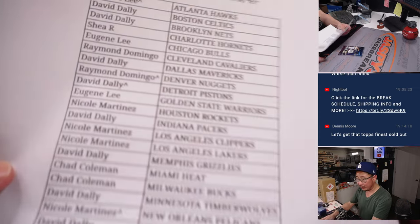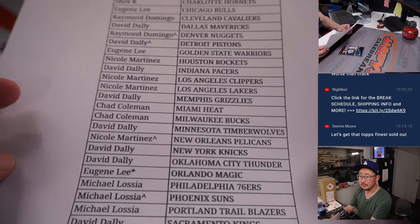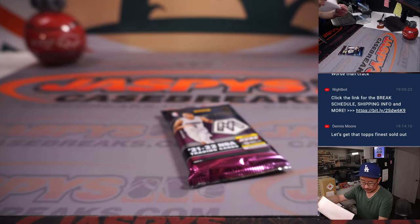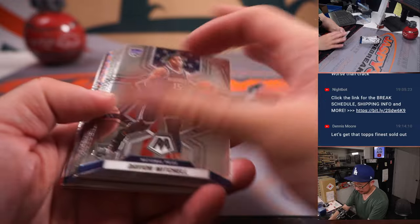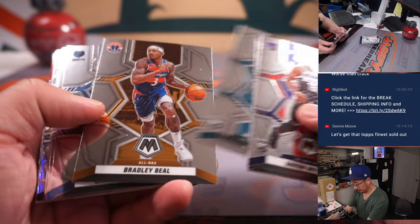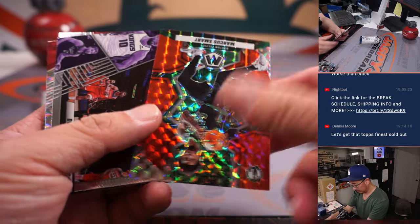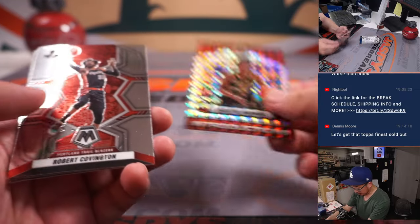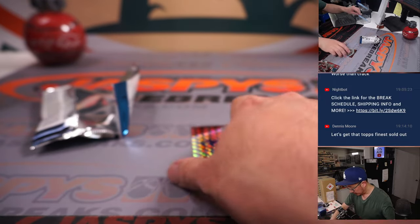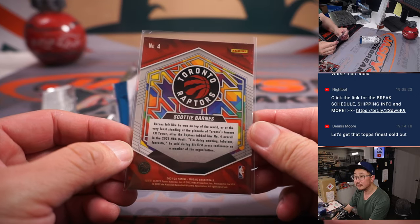All right, so here's the final printout, hot off the presses. Got a Marcus Smart red. Got a Scottie Barnes. Introductions insert for Toronto. That'll be for Michael.